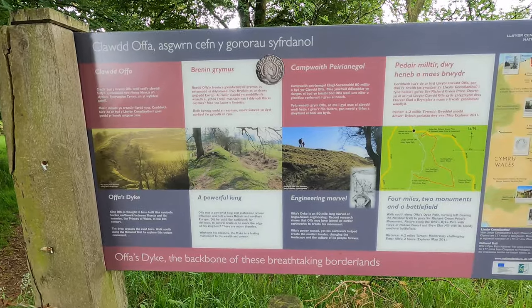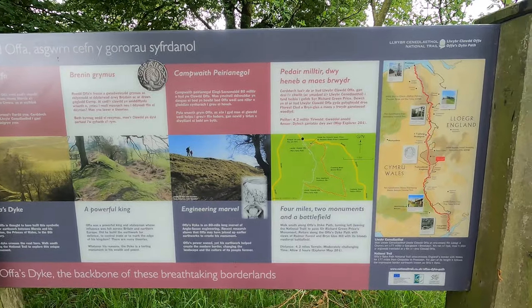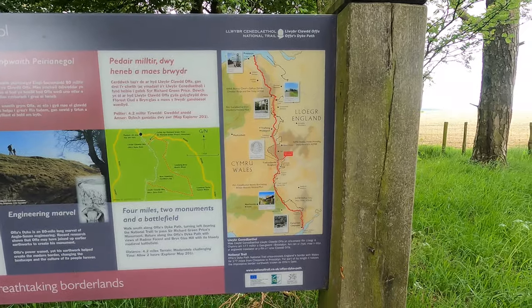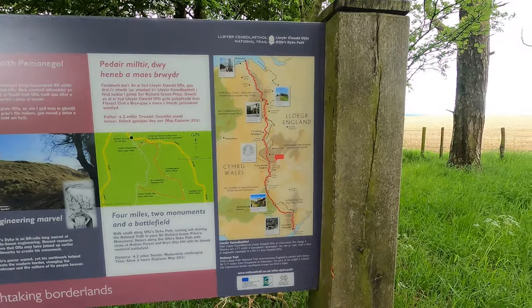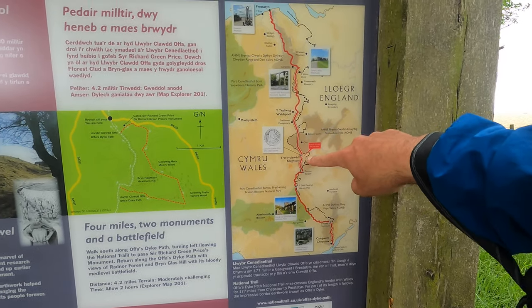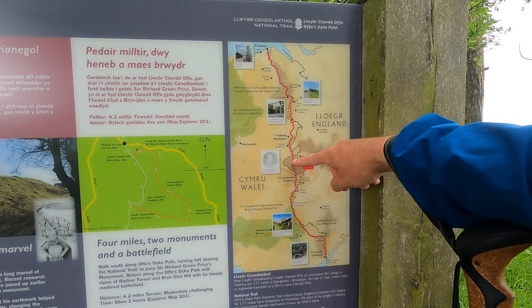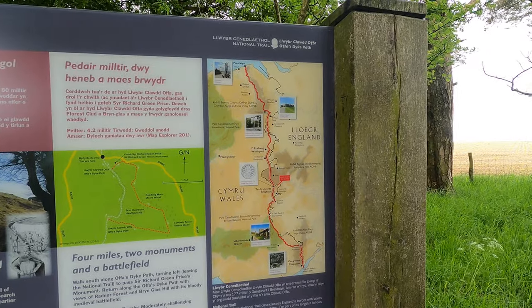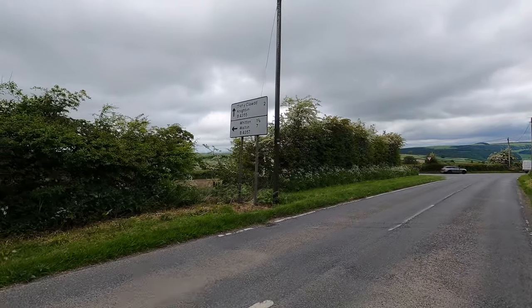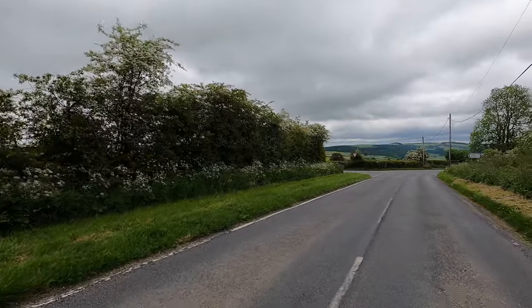So I'm just passing this sign on my way. And there it is, the path. My path. Look, there I am here. So, what do we think? Well, it's halfway somewhere, yeah, somewhere tomorrow as we go through the Shropshire Hills. Excellent. So 2 miles straight down this road, but we don't go straight down the road because where's the fun in roads?